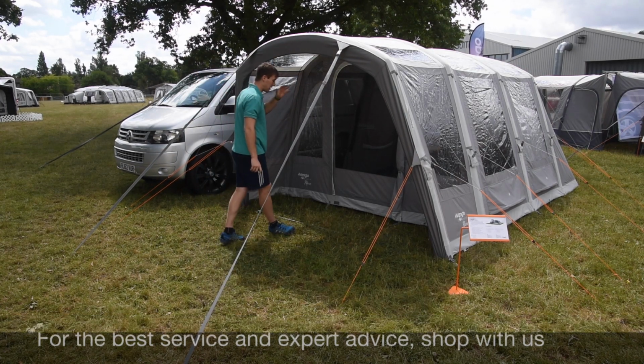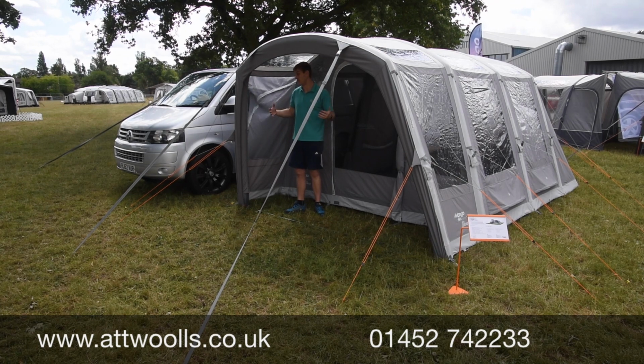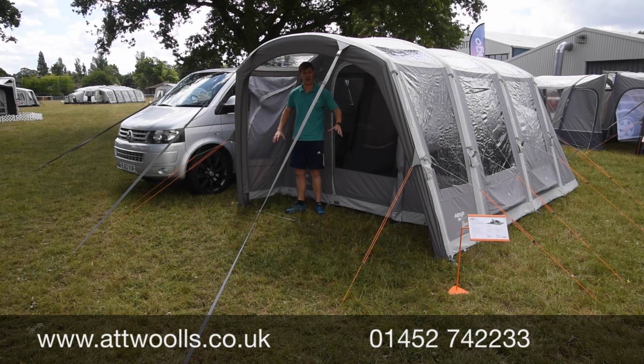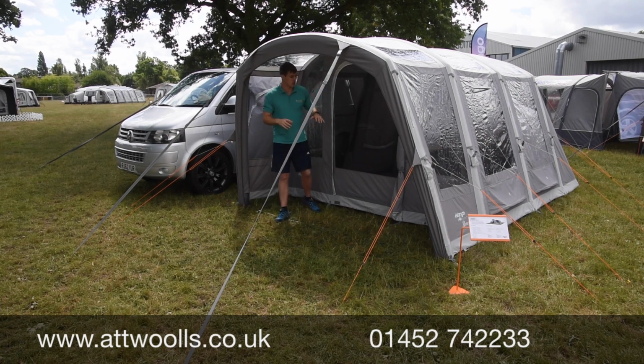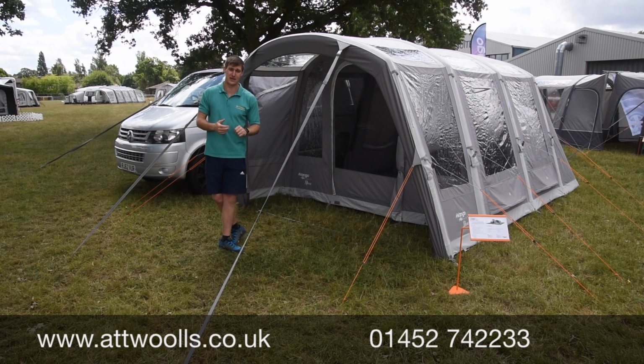The canopy on the front acts as a good area, not only for shelter against rain but also the wind. You can quite happily see yourself sitting out here with a couple of tables and chairs in the cove of it, which is quite nice. Generally, the warranty that you get with Vango is very good.